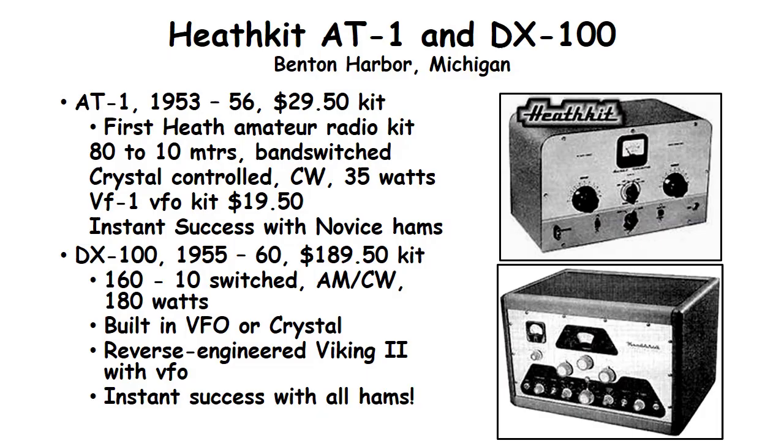Okay, and here are some of the Heathkit offerings from that era. The AT1 hit the market in 1953. It was the first piece of amateur-oriented gear that Heathkit came out with. Prior to that, they were selling things like oscilloscopes and kits for test instruments. But it covered 80 through 10, including 15, crystal-controlled, band-switched, and 35 watts input. And it was an instant success.